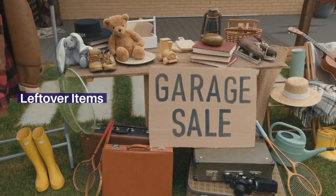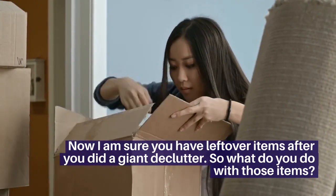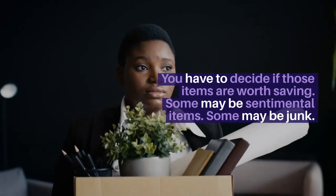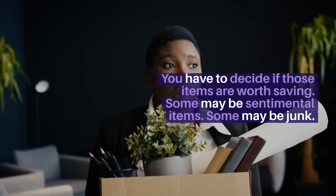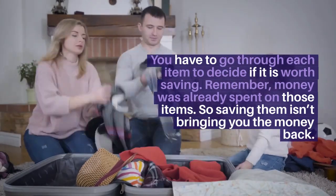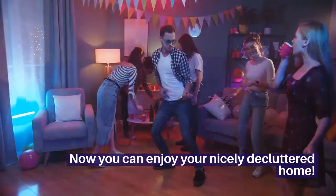Leftover items. Now, I'm sure you have leftover items after you did a giant declutter. So what do you do with those? You have to decide if those items are worth saving. Some may be sentimental and some may be junk. You have to go through each item to decide if it's worth saving. Remember, money was already spent on those items. Now you can enjoy your nicely decluttered home.